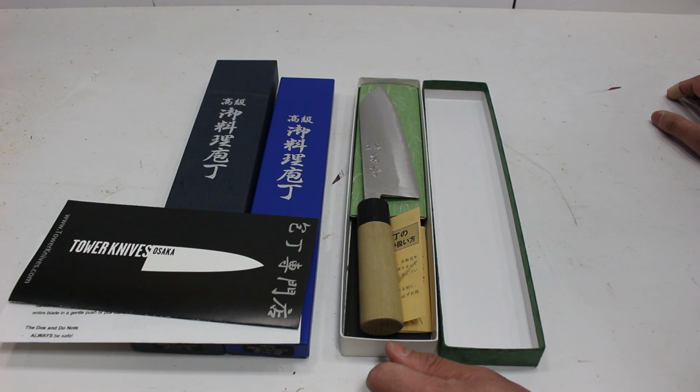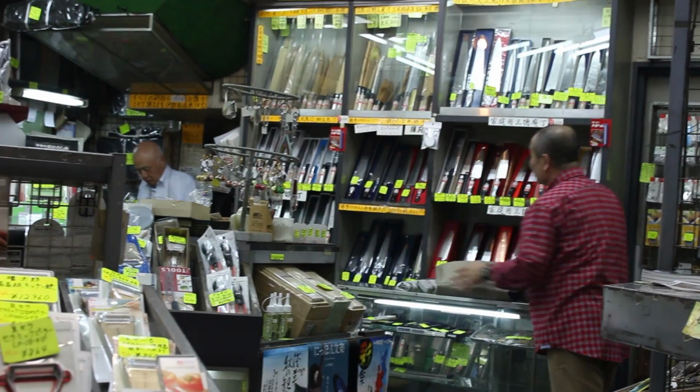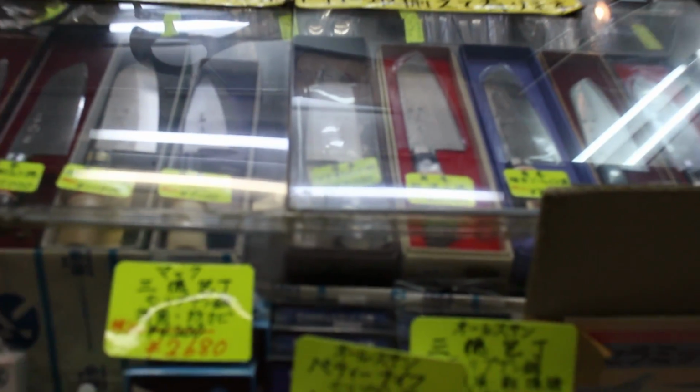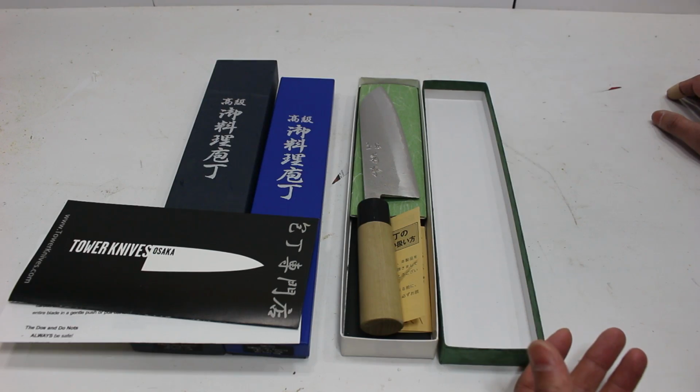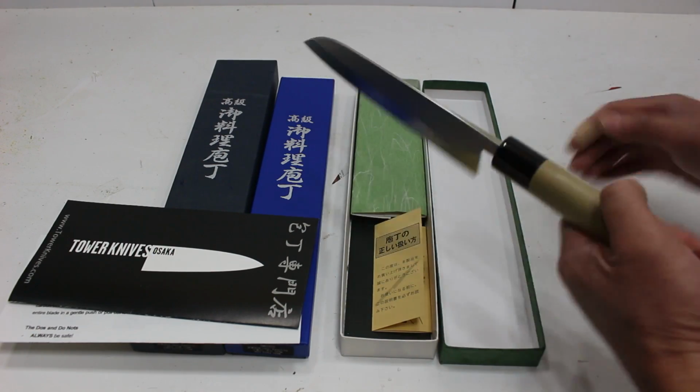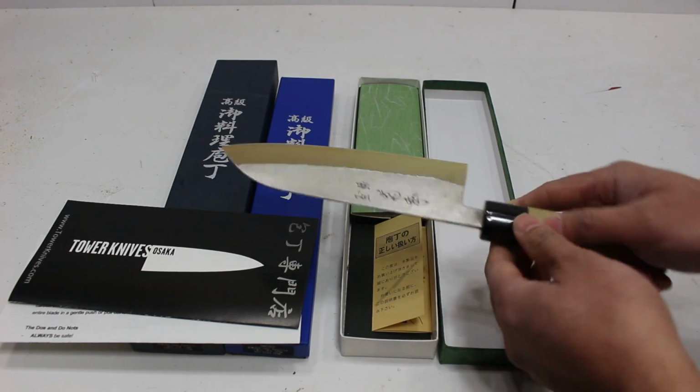It was really interesting just to visit a local shop that I don't think was frequented by tourists at all. He had a pretty good selection, and he sold other stuff too, like hardware and all kinds of stuff. But he did have a lot of knives as well. So kitchen knives were part of his selection. I went in and had a look, and I picked up this guy here.